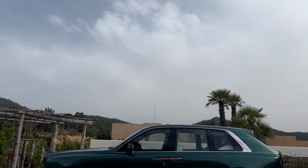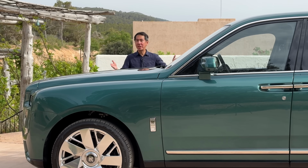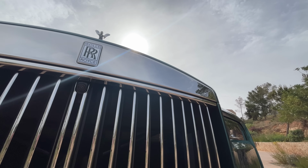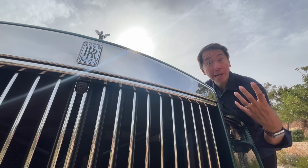The first thing you see when you see a Cullinan is a big, boxy, chunky car. Just look at the size of this thing. So let's decode that a little bit. There's a lot of emphasis on vertical lines because this is supposed to remind you of a mansion or a skyscraper. In other words, it's not actually supposed to be pretty, it's supposed to be grand and imposing and in your face. It's even in the name.